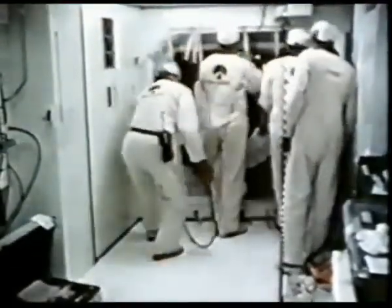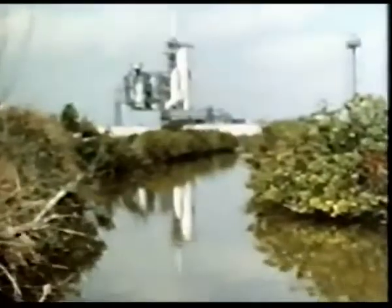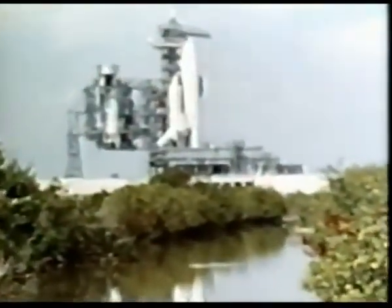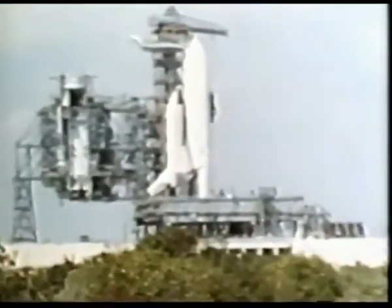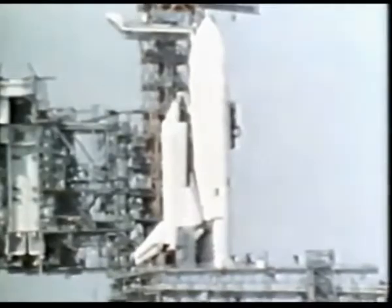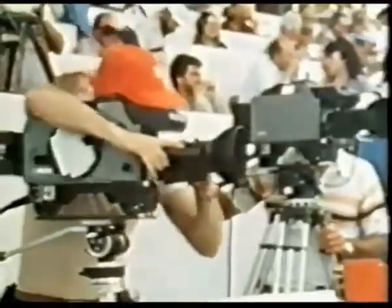Instrumentation recorders are on. We're just a few seconds away from switching to the redundant sense sequencer. T-minus 27 seconds. We have gone for redundant set sequencer start. T-minus 20 seconds and counting. T-minus 15, 14, 13, T-minus 10, 9, 8, 7, 6, 5, 4. We've gone for main engine start. We have main engine start.